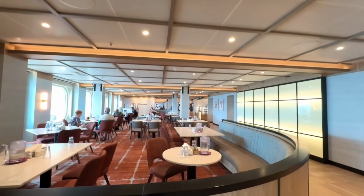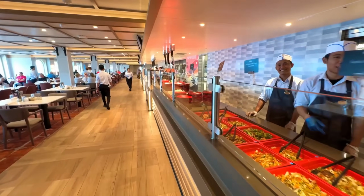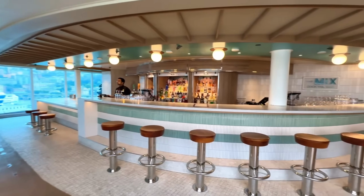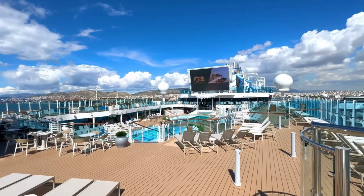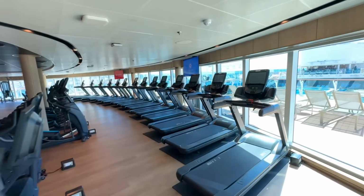The next pro is going to be the excellent itinerary. One of the first things that I look at when I'm booking a cruise is the itinerary. And this itinerary was amazing. It had many stops all throughout the Mediterranean at great destinations. So although Santorini wasn't included, I would say the overall itinerary for the Sun Princess was excellent.